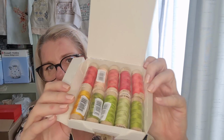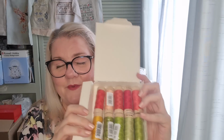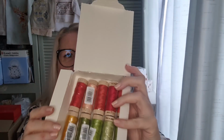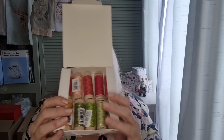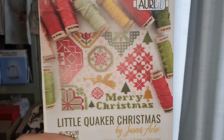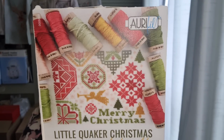But what happens is you buy it like this. Let me show you. That's the Aurifil floss. I will tell you what it's like once I've used it. I've not opened it yet, but it is on my radar to stitch this Christmas Quaker. You use the Aurifil floss, and then there's a little QR code at the front where you download the chart. So I've downloaded the chart, I have it, and that's what I'm going to do as well.